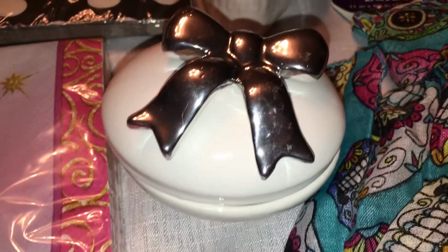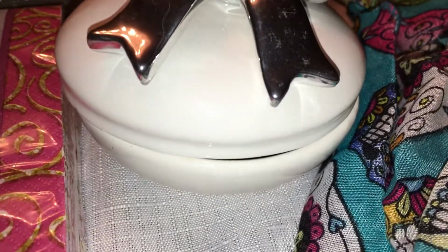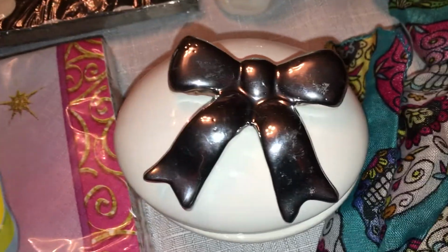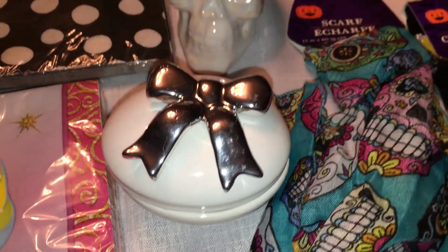This was something new I had not seen anybody haul yet. It's like a little trinket box. It opens up. It is ceramic, silver, with a bow. I don't know if the lighting is picking up that it is silver. I believe they also had gold as well.